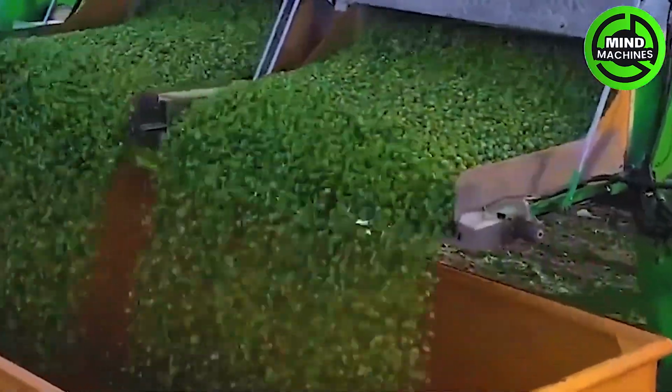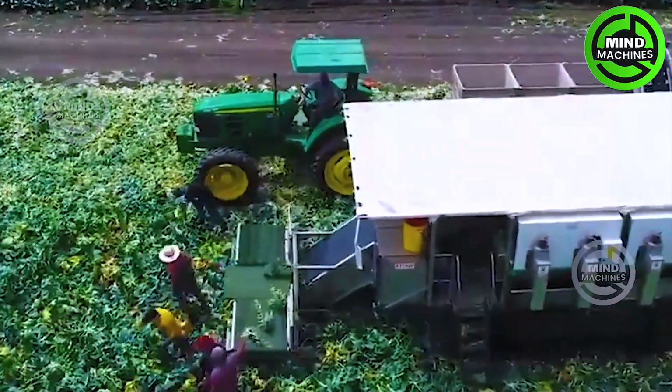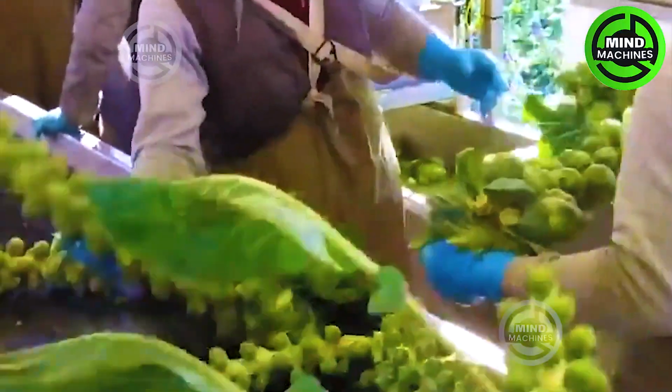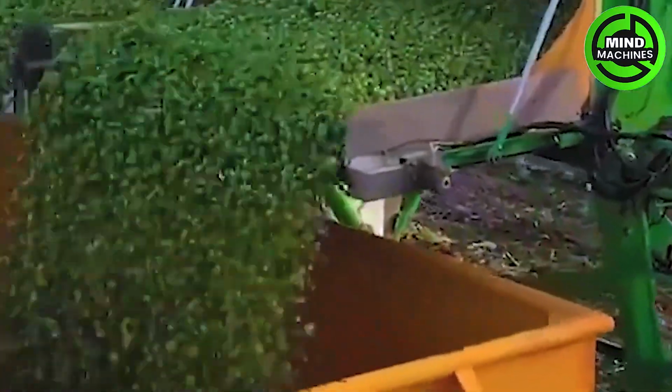Let's move to the small cabbage field where workers are harvesting cabbage sprouts. The sprouts grow around the stem, so the harvester cuts off the entire stem and feeds it into a cylinder cutter to separate the sprouts.